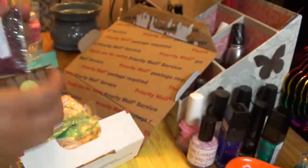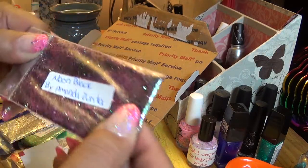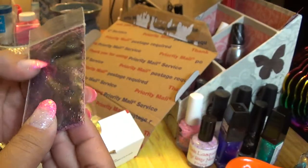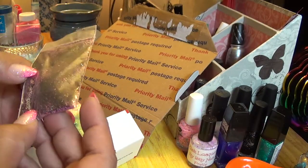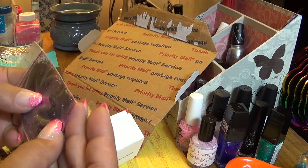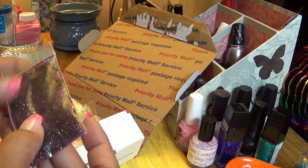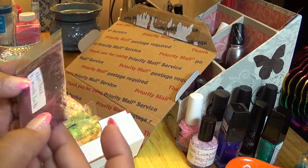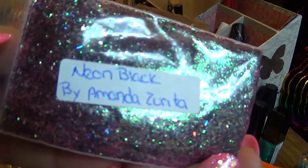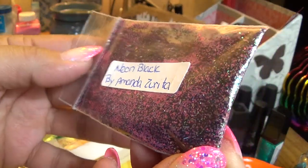Okay, I gotta get moving here because I know this video is gonna be long, and lately my videos have been really long. This is called Neon Black, and it's awesome. It's got like a neon pink. I could see it in the corners, the neon pink, and it also has the black, and it looks like it's got some iridescent in there as well. It's gorgeous. Oh wow, you can see the pink now.